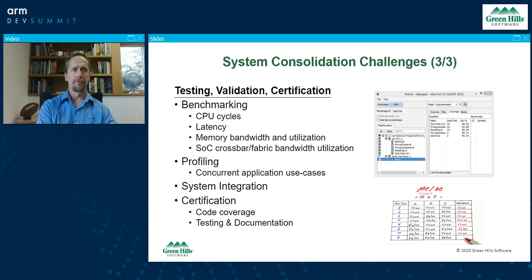Once developed, there is still the task of testing, validation, and certification. The benchmarking result of individual applications can change dramatically when running in parallel with other applications. Benchmarking goes beyond just CPU cycles, but also includes details such as latency of accesses and response times, memory bandwidth and utilization, and the crossbar and fabric utilization of the specific SoC being used. Profiling must be done to ensure proper operation of concurrent application use cases.